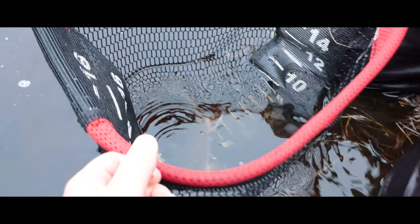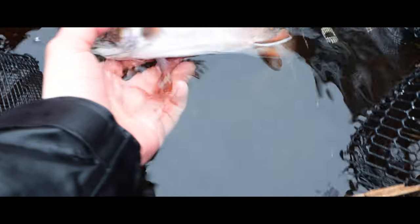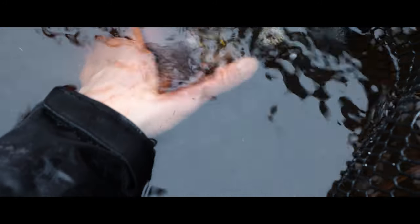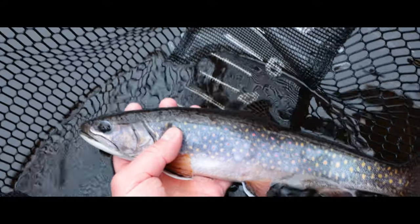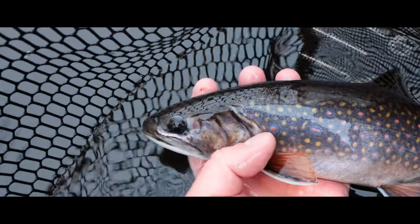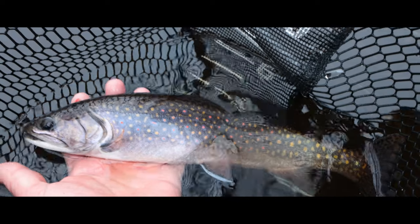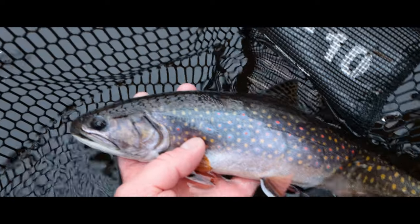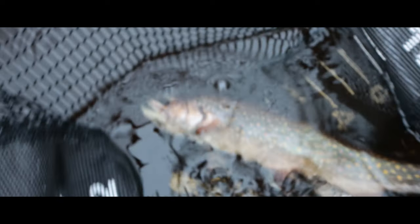There she goes. All right. Hey guys, we got an absolute giant brook trout right here. Okay. Can you lift it up in the net? Just stunning. She's huge. You can get a rough measurement on her. Yeah.